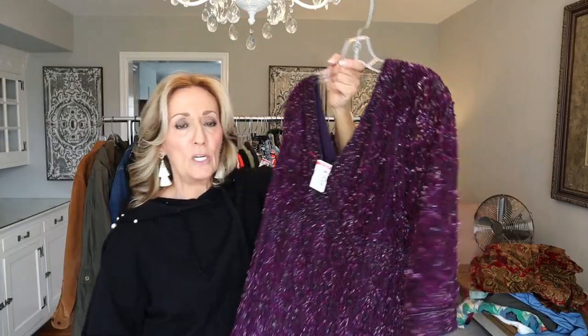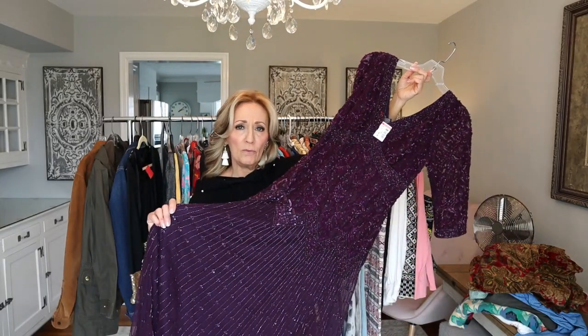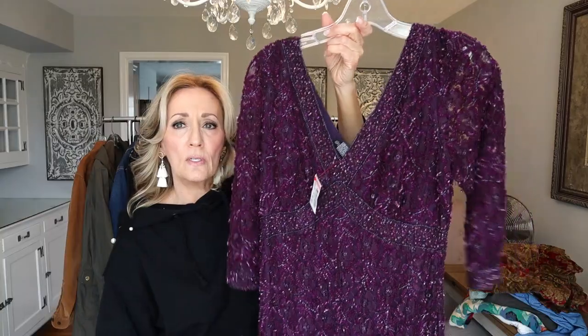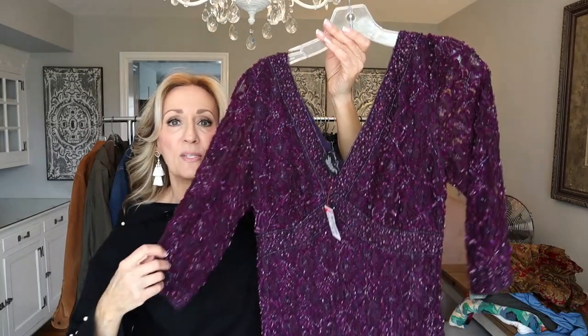But this one's in very good shape, $9. And I feel like I've got this even at a lower price. I can't remember. Now it was minus the 30%. So what is that, $6? It could have been that I paid $6 for it. Beautiful condition. And I would have liked it better if it was in a larger size. This is a smaller size, size 8. So we'll see how this one does.